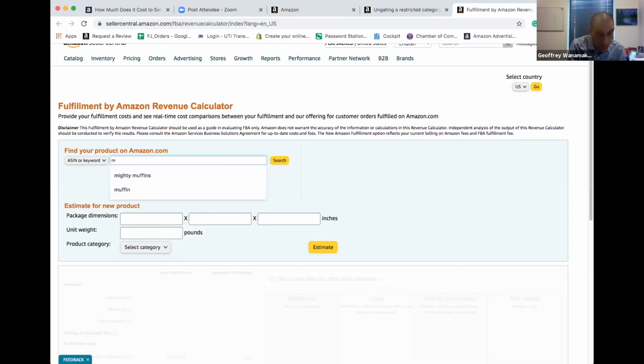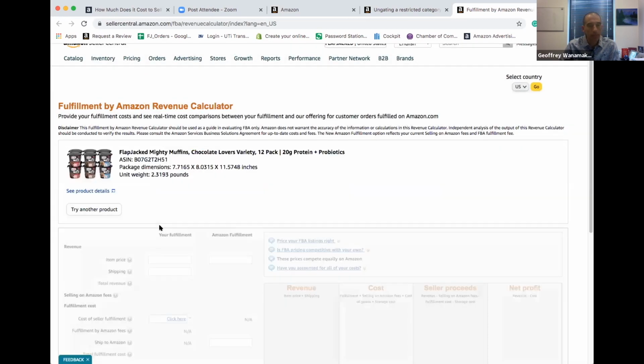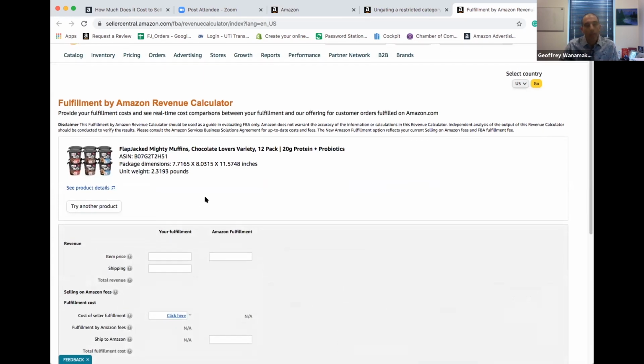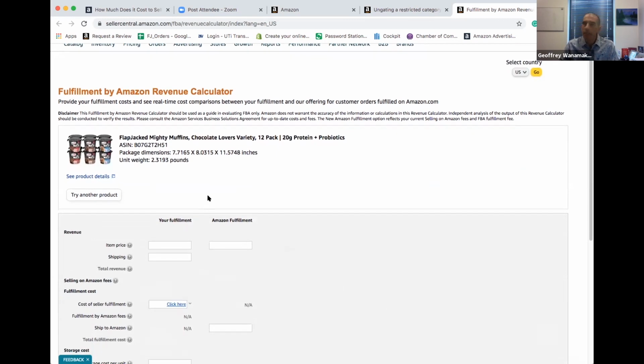Sorry. I'm going to look at this. So this is a product that I sell on Amazon. It's called the Mighty Muffin. We're Flapjacked, and this is our brand. And so what we're going to do is we're going to look at the costs associated with both sides of fulfillment. Your fulfillment, this would be merchant fulfilled or Fulfilled by Merchant. Amazon's fulfillment, this would be FBA fulfillment.